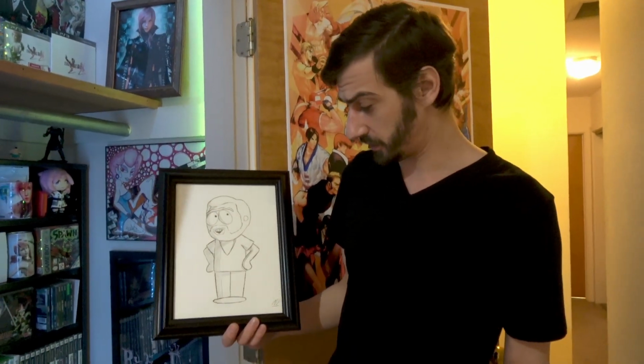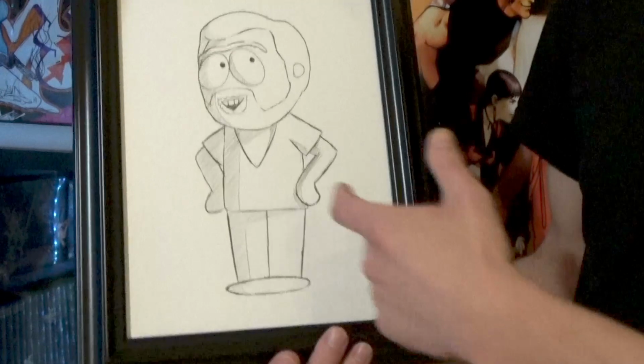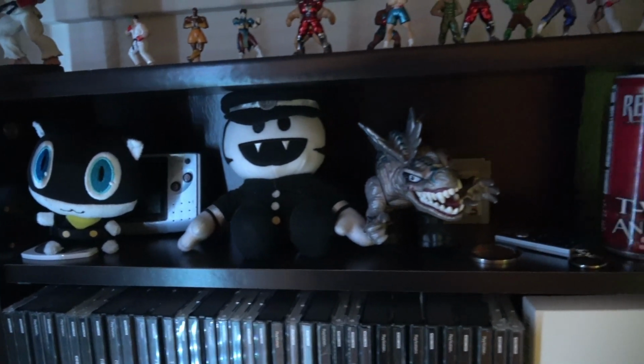And then, cool things like this, where my favorite television show is South Park. So my friend Aldo, you guys may know Aldo from the live streams that we did for a year and a half every Tuesday, got me drawn for my birthday as a South Park character, because apparently I always wear V-necks, and that's always been a thing, I guess. So he put him in a V-neck. And he actually got this drawn by this dude, CB Artist. You can find him on Instagram and Twitch. He's the same dude that designed my logo. So I thought that was really cool. So that hangs up in the game closet.